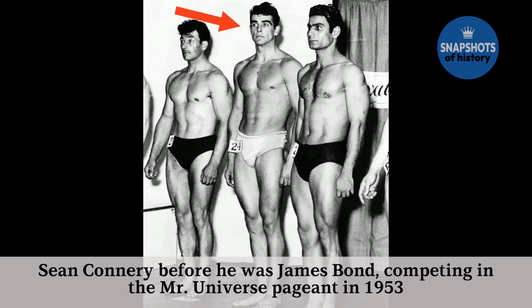There's a young Sean Connery. This would have been before he became famous as James Bond. He's competing in the Mr. Universe pageant. That was in 1953.